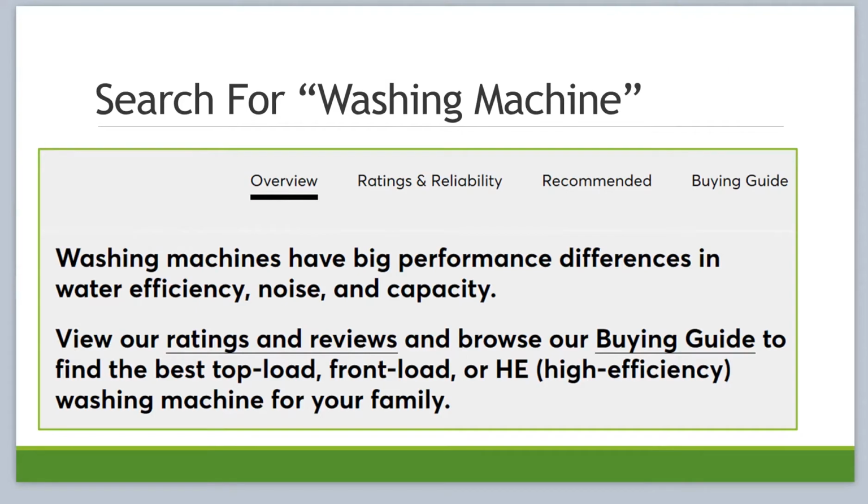Let's say you're wanting to look for a new washing machine. Yours has kicked the bucket, or it's having some issues, or just really isn't performing as well as it used to, and it's time to replace. So what you're going to get if you type in washing machine is a chance to look at an overview, to look at ratings and reliability, to see recommended models from Consumer Reports Labs, or look at a buying guide.